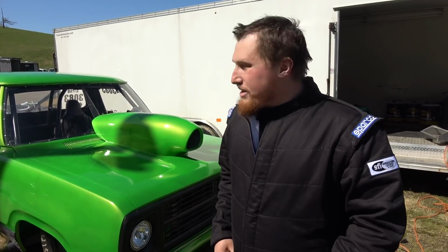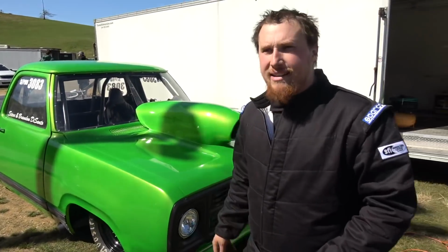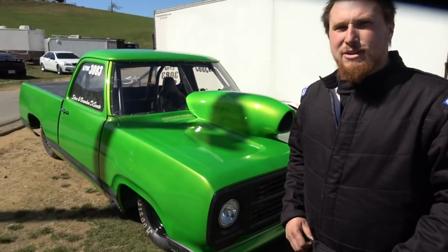It's all steel body still, other than the front end, it's all fiberglass, flip front end. We're just out here trying to have a little fun and see if we can go some rounds with the bigger names. So it used to be a super pro car. How many no prep races have you been in? With this truck, probably only maybe 3-4. And the other ones were only on big tires.